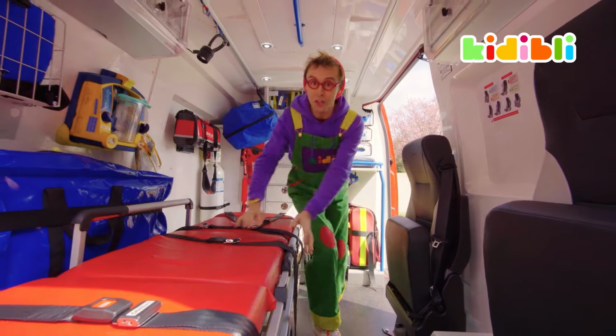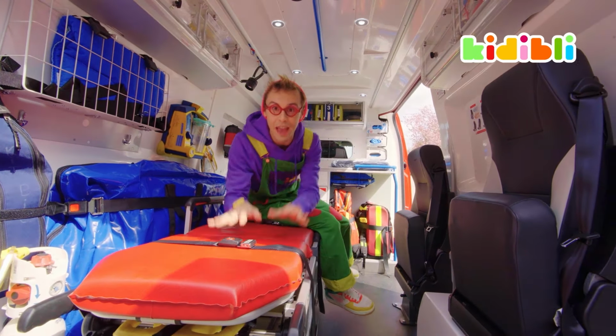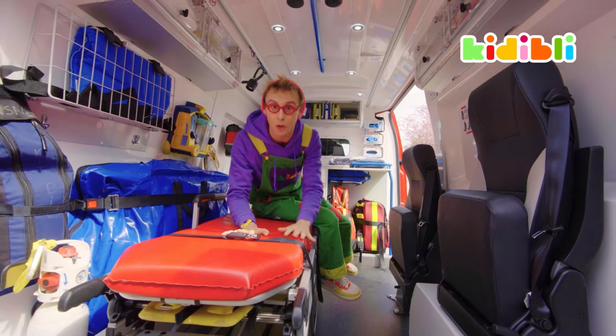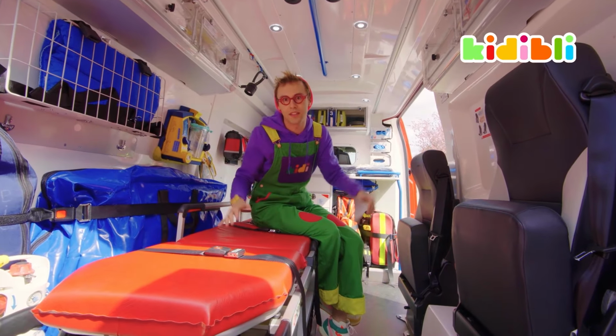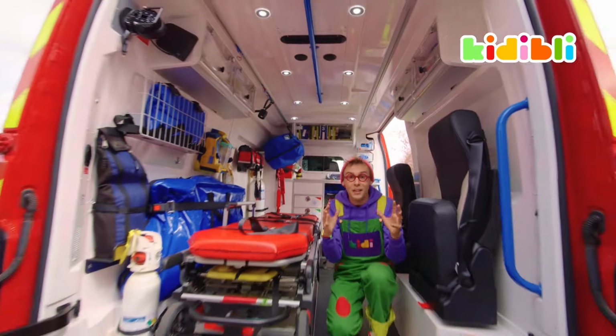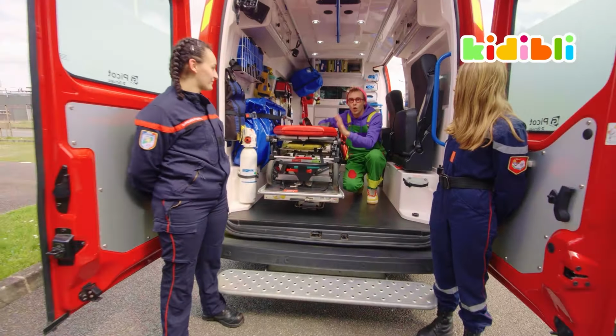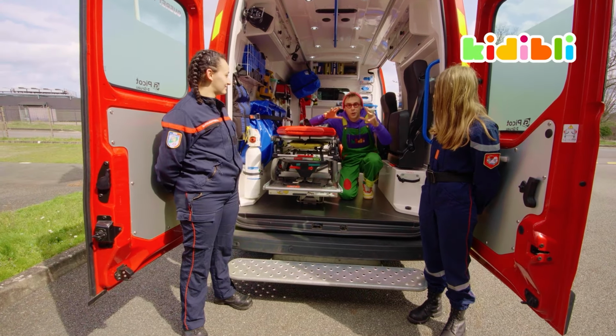Awesome! Now, you just saw an ambulance just leaving and going on an intervention. The ambulance is the most used truck. More than 80% of the time they are called on site, because let's face it, this one is what we really need most of the time. But what is in this truck which makes it so useful? Well, that's simple. It's like a miniature hospital.